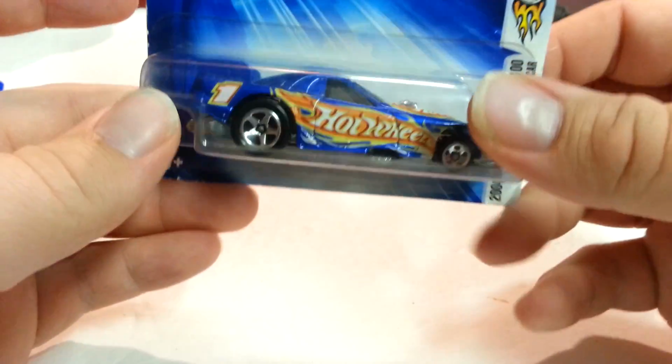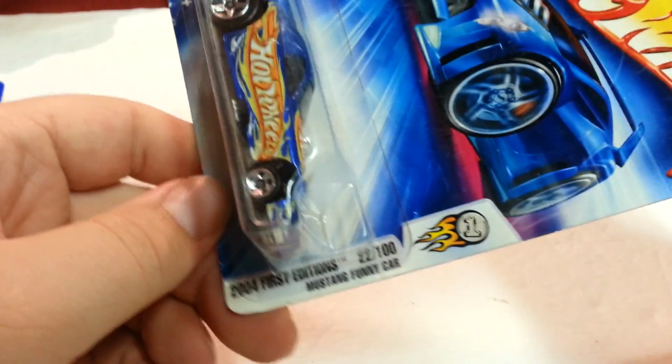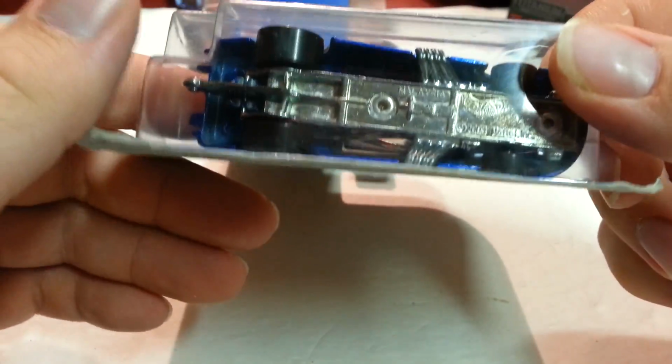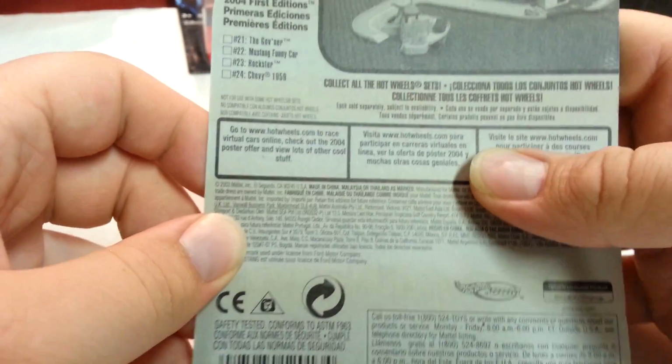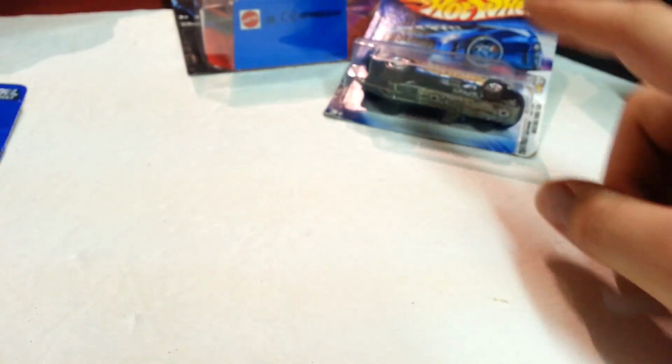This is the normal price I buy for Hot Wheels. This is a casting that I like to collect, or I like to collect funny cars in general. It's the Mustang funny car from 2004. It's first edition. It's all metal. Actually, this one was recently released, I believe. So now I got a regular funny car. And I will probably open these. Not sure if I'll do a first editions video. Sometimes I do. It's a pretty cool car.